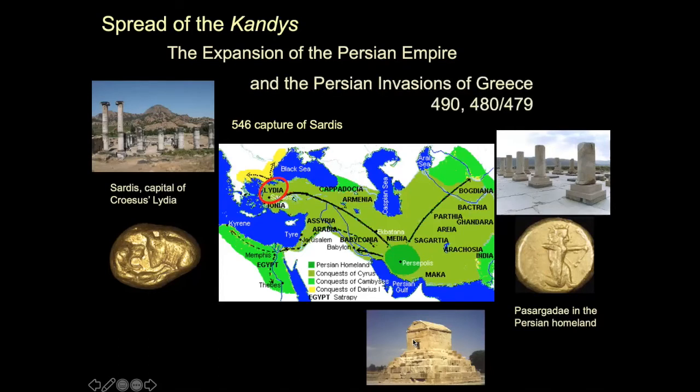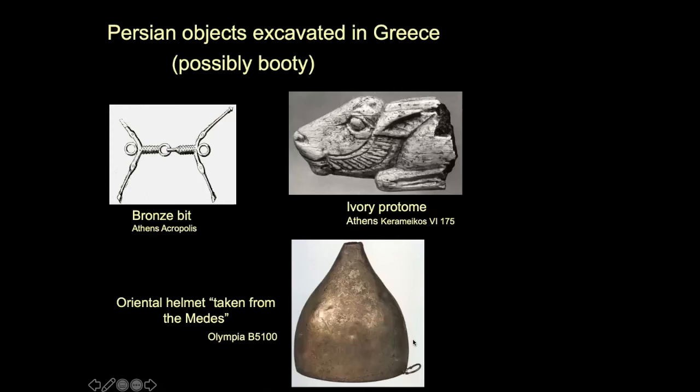This led to the invasion of Greece in 490, 480, and 479. A handful of Persian artifacts excavated in Greece may be invasion survivals. Several were found in sanctuaries, so there's a good chance they were dedicated as Persian war booty. The Persian horse bit on the left came from the Athenian Acropolis, and the helmet below, inscribed "taken from the Medes," was offered to Zeus at Olympia.